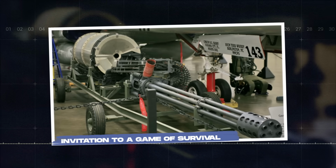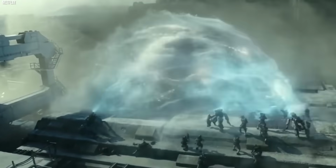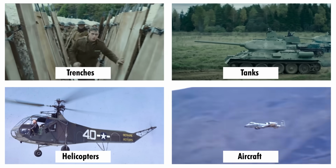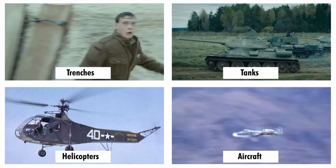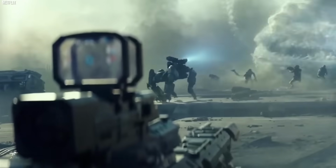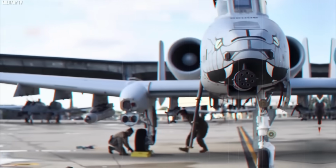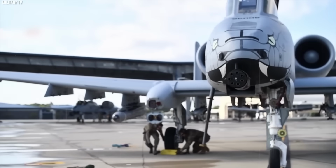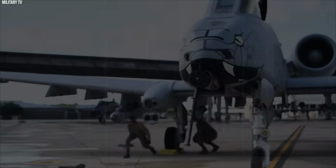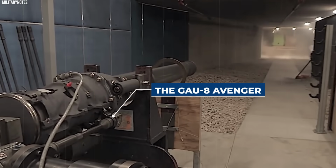Invitation to a game of survival. Imagine for a moment a vast, desolate battleground. The horizon is painted with the outlines of trenches, tanks, helicopters, and aircraft, all meticulously designed for survival, evasion, and combat. These are the heavyweights of modern warfare, representing the zenith of human engineering and strategic acumen. Yet in this scenario, they face a singular, terrifying challenge: surviving the unyielding onslaught of the GAU-8 Avenger.